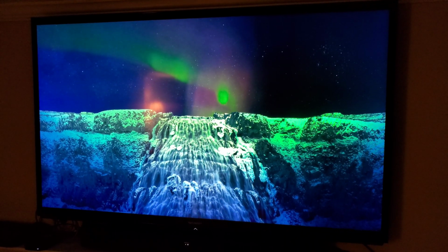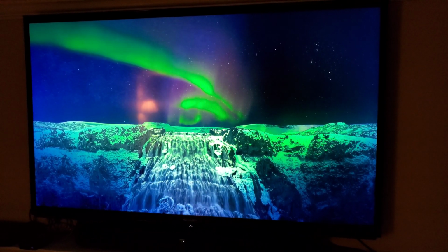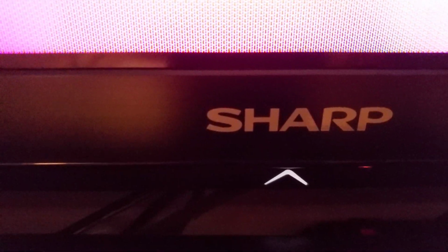And it showed you back then too that the blooming and the issues we had with a lot of our panels were not obvious during content. I feel like HDR has really brought that forward. And I can see here as we show the Aquos Quattron 3D Tri-Luminous, see the size of the bezel there, and the thickness of the panel. And then you'll see the Sharp badge right here at the bottom, proudly stated.